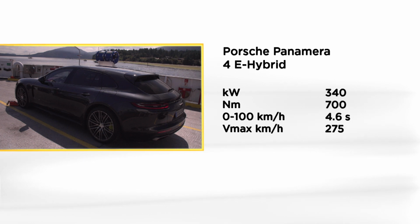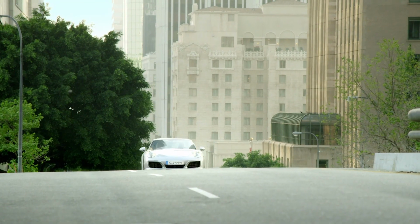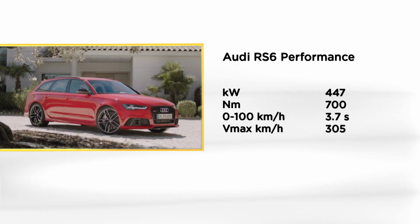Even the Panamera 4E Hybrid is an extremely sporty station wagon which is almost unrivaled due to its drive system. The established high-performance station wagons draw their power exclusively from combustion engines. The Audi RS6 is the performance combo par excellence. What started as a small niche is now a real bestseller.